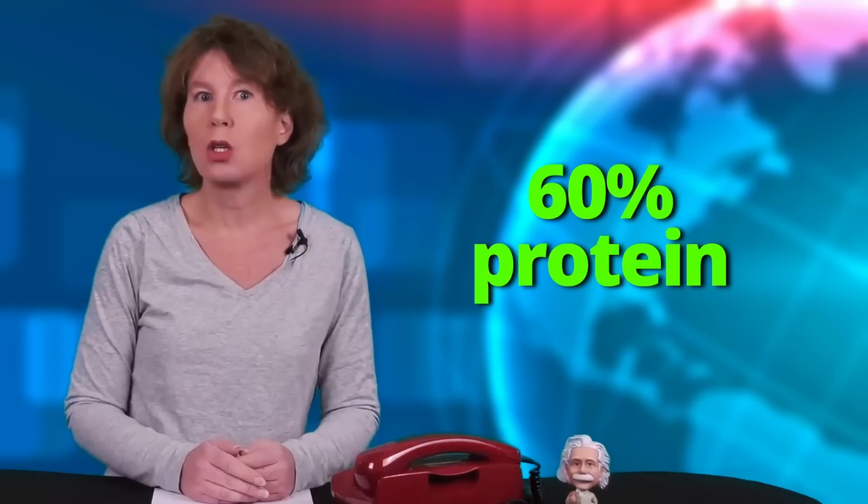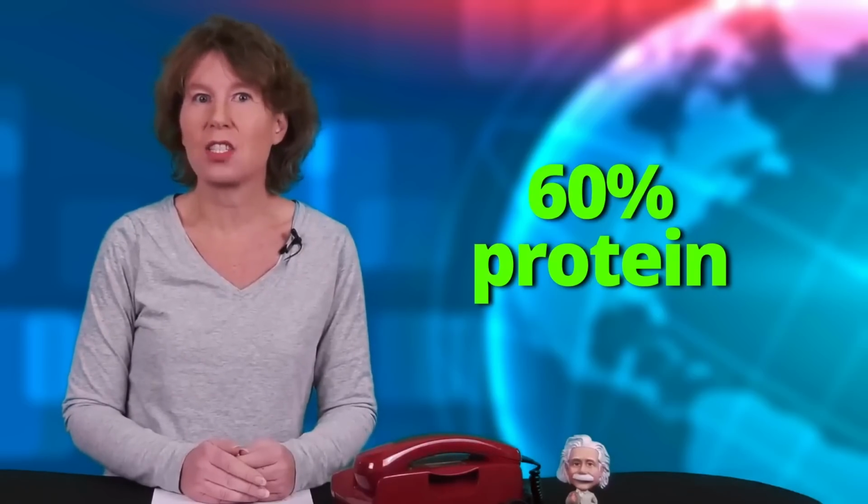Aside from being less damaging to the environment, spirulina is highly nutritious with around 60% protein, along with vitamins, iron, and essential fatty acids. It's so useful the European Space Agency is considering it as a food supply for future Mars missions.